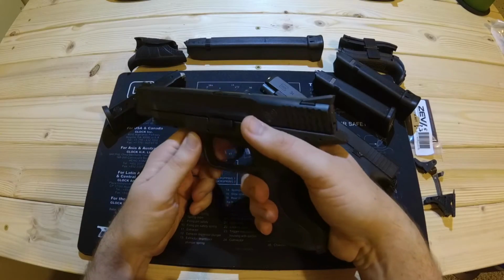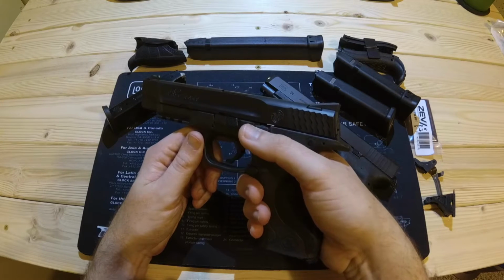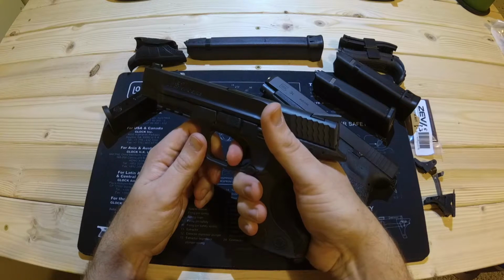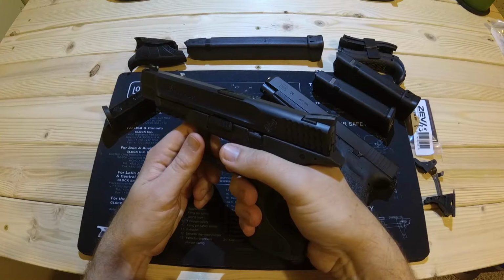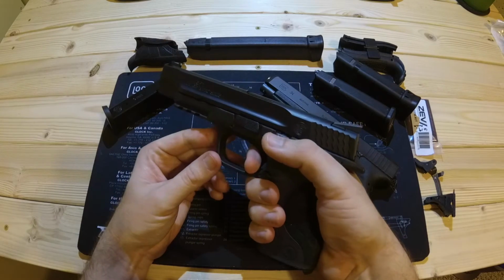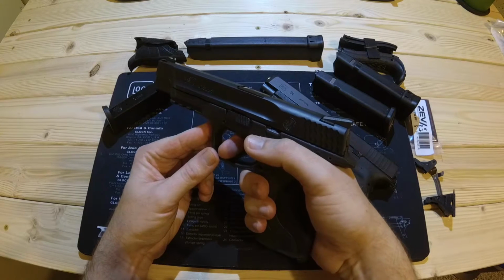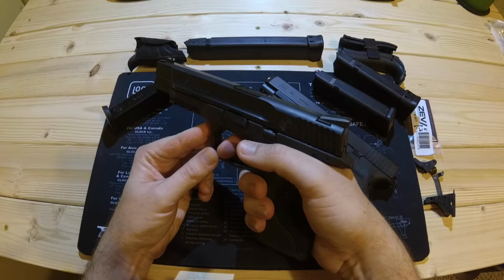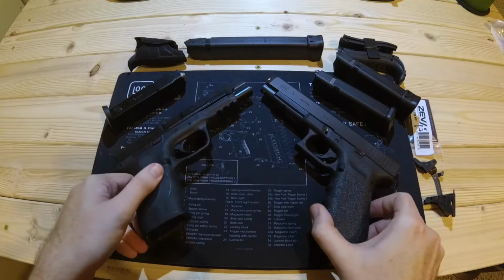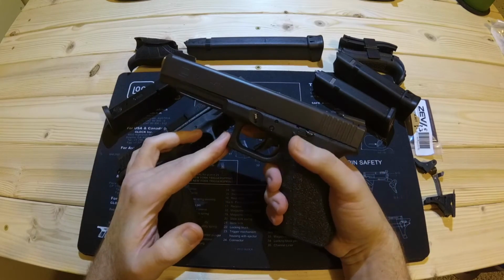So again, out of the box, the trigger on this is pretty spot on, and I don't see any reason to do any changing on it unless you wanted to lighten it up. I would say it probably does fall into the 5.5, maybe 6 pound range. I don't have a trigger gauge, that's on the wish list, but it's a pretty standard trigger. It's just very smooth, so I don't mind a heavier trigger as long as it's a good quality pull to it.